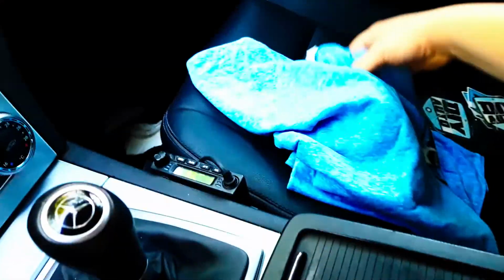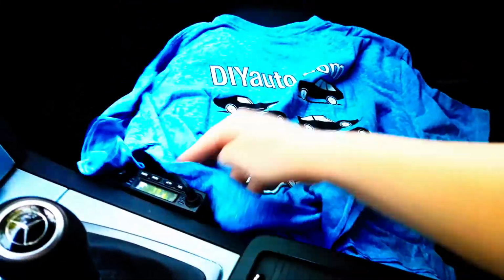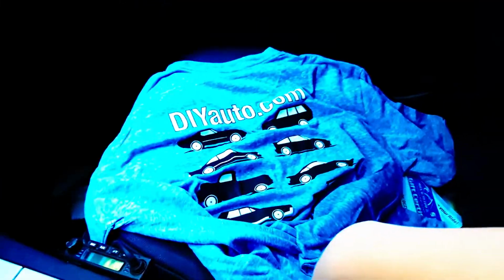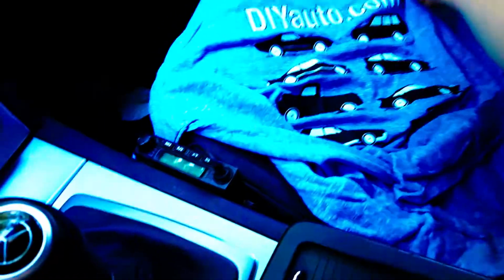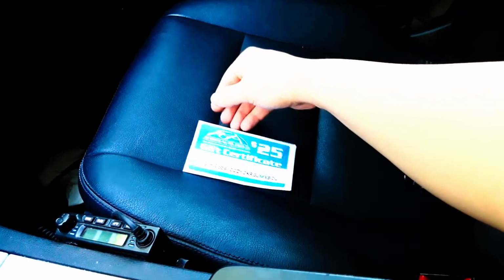This is a nice t-shirt with the Do It Yourself Auto badge for your doityourselfauto.com. A gift card. I'll have to see what this is for.